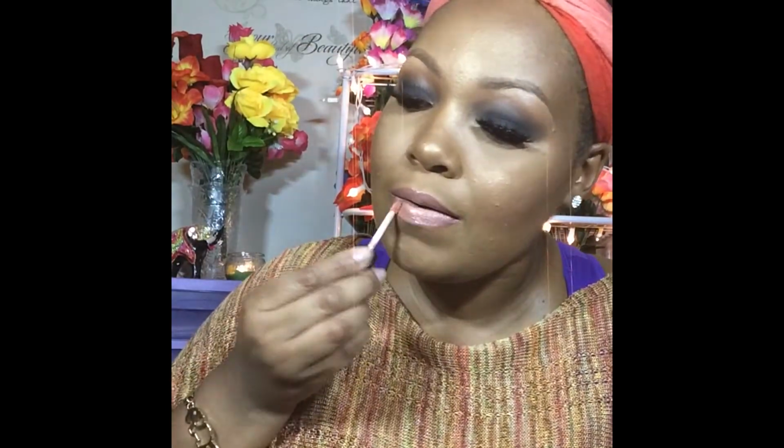And then I'm going to take MAC's Enchantress Lip Glass, and I'm going to put that right on top, just to tone down that color a little bit. So here we have it. This is the finished look.